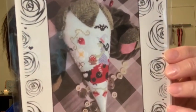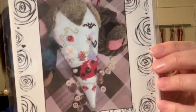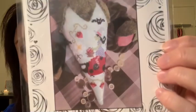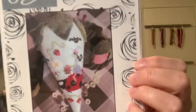Another chart that I loved by Bendy Stitchy. It's called Hildy's Strawberry Patch. Isn't that cute? She's riding a ladybug. That is so cute. By Bendy Stitchy. I thought that was adorable. So I got this. Let me show it without, see if I could do it without a glare. Very cute.